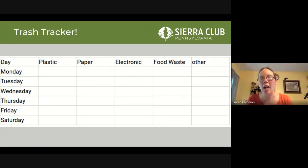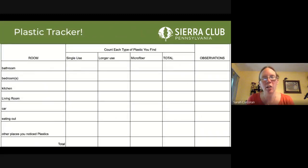This was the trash tracker that was found in chapter 2 of our book that we read last week. And it breaks down different types of trash that you throw away any given day. And this was the plastic tracker that we handed out that broke down the different types of plastic you would find by room in your home.